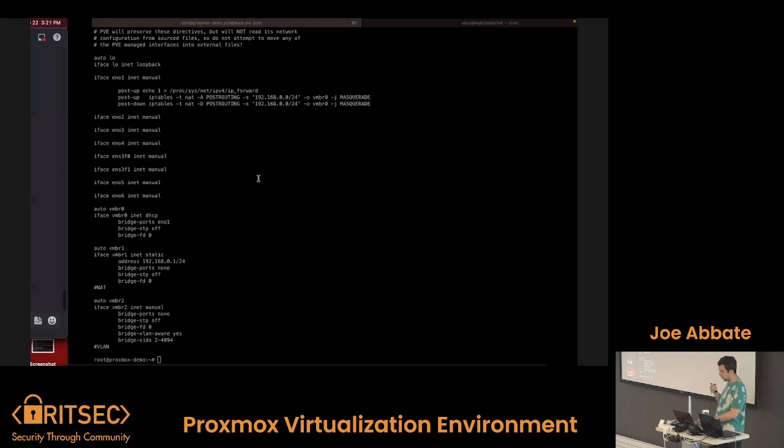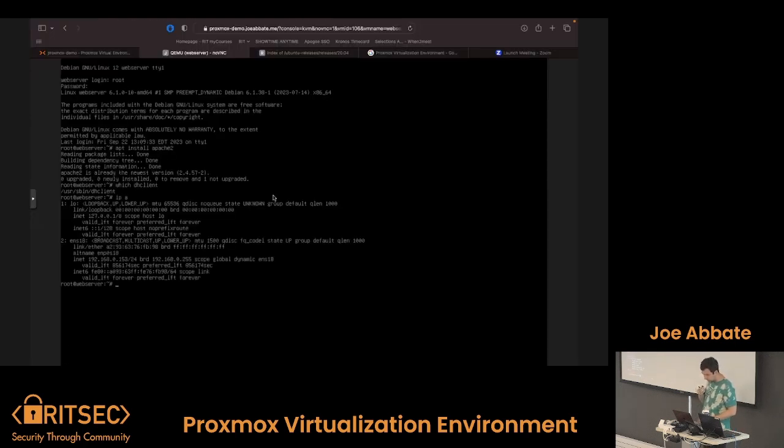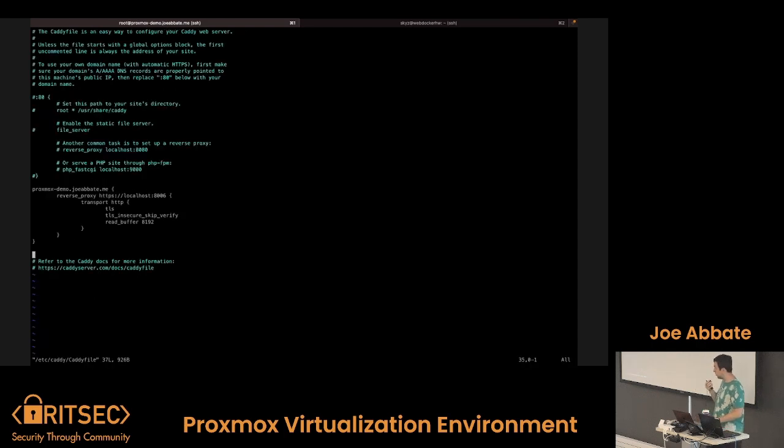Something cool I wanted to show as well is doing a web service through Proxmox. So we said again, this is .153. I have installed Caddy on this machine, which is a reverse proxy. Hi, Drew Young, if you're on stream. You see here, this is how I'm doing HTTPS for the actual node. So proxmoxdemo.joeabbate.me is reverse proxying localhost 8006. And again, since it's self-signed, we tell Caddy to ignore verification.